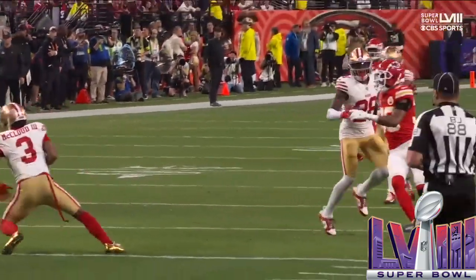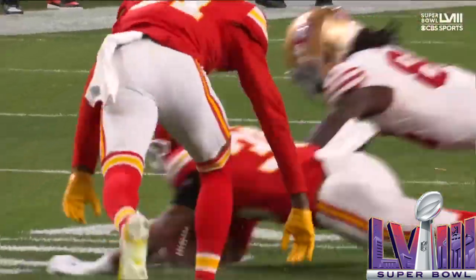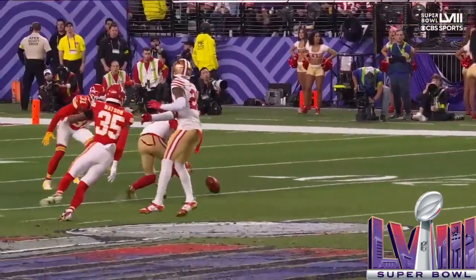Oh, it did. It did. It hit the back of the foot of a teammate. Smart by him to try and get it. He's exactly right. It did. You yell Peter, Peter, Peter, which means get away. That's what they say. I don't know what the term is.